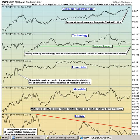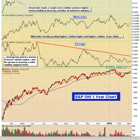Today we are looking at something a little different, taking a look at how various sectors have performed on a relative basis to the S&P 500. It tells us a couple of things. I've got all of these different sectors comparing the ETF that tracks a sector to the overall S&P 500. At the top, you'll see consumer discretionary. Then I've got technology, financials, materials, and energy. And if we go all the way down, you will see the S&P 500 here at the bottom.